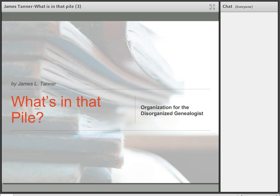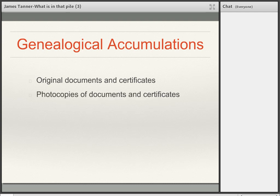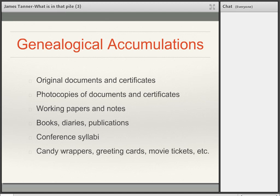Today we're going to talk about what's in that pile, organization for the disorganized genealogist. I think you could probably measure the degree of dedication of a genealogist by the amount of paper and other things that they have accumulated in huge piles. We have a tendency to accumulate a lot of information, including original documents and certificates, photocopies of documents and certificates, working papers and notes, books and diaries and publications, conference syllabi, and candy wrappers, greeting cards, movie tickets, and all sorts of other things that happen to get put in the same boxes or included with all the stuff that you get.